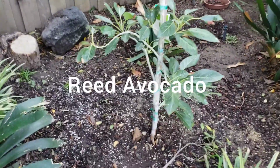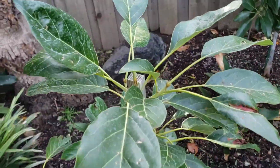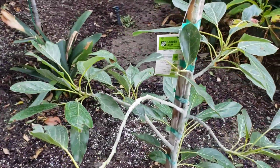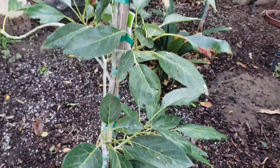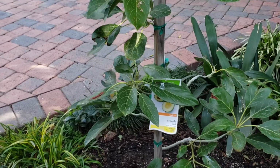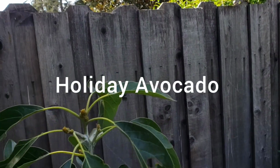This is a reed, and this too is showing some signs. But it's still in winter mode. But it is a nice looking tree. Here's my holiday, and the holiday is showing some signs.